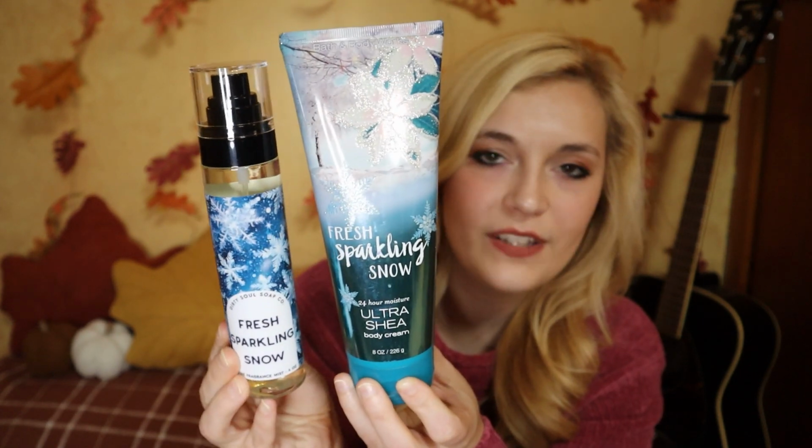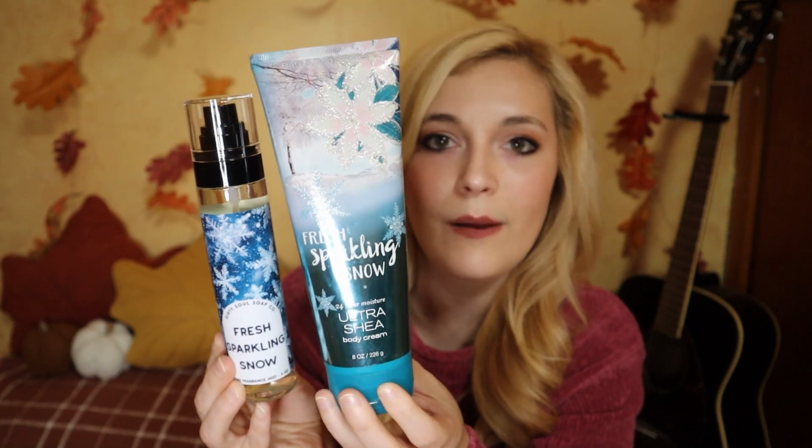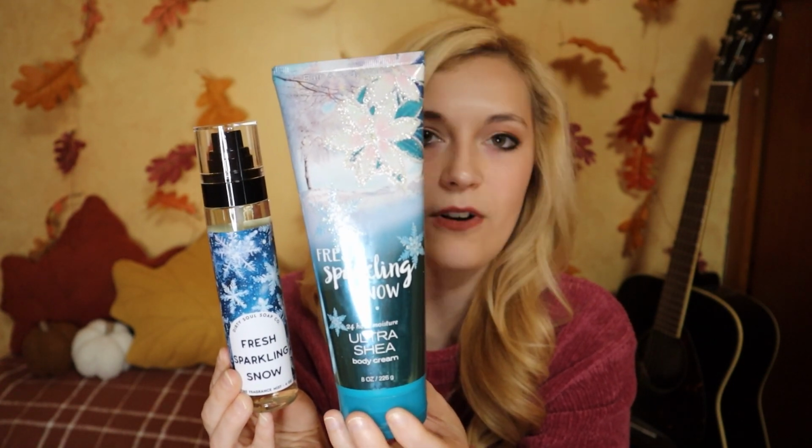I don't have the spray of these next couple ones, so I have to compare it to other forms by Bath & Body Works, so slightly unfair of a comparison, but you'll catch the drift. So now we are going to do a fresh sparkling snow comparison. So Bath & Body Works, this is from 2015. It has come back in a couple of different packagings in various different years, but this is one of the very old ones. So we've got iced pear, frozen melon, winter apple, snowdrop blossom, and frosted musk.